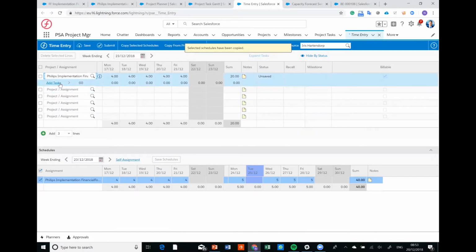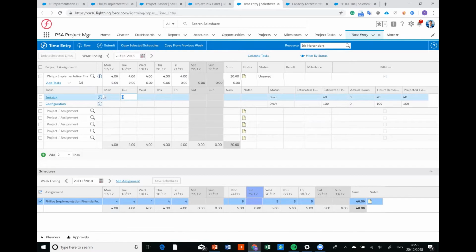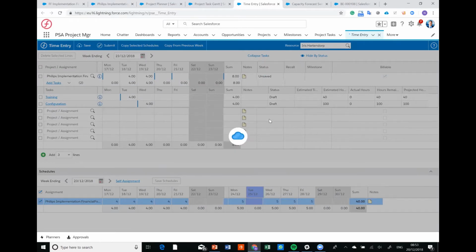And obviously, if I was working on particular tasks, so I was doing some training, maybe a bit of configuration, I can then add the tasks within the tool and set up those hours and submit the hours accordingly. Okay, so maybe I did the 4 there and 4 there, and then the rest I can just clear out instead. Okay, and that's it, and then submit. And pretty much that's the consultants' or the resources' role within this part of the tool.